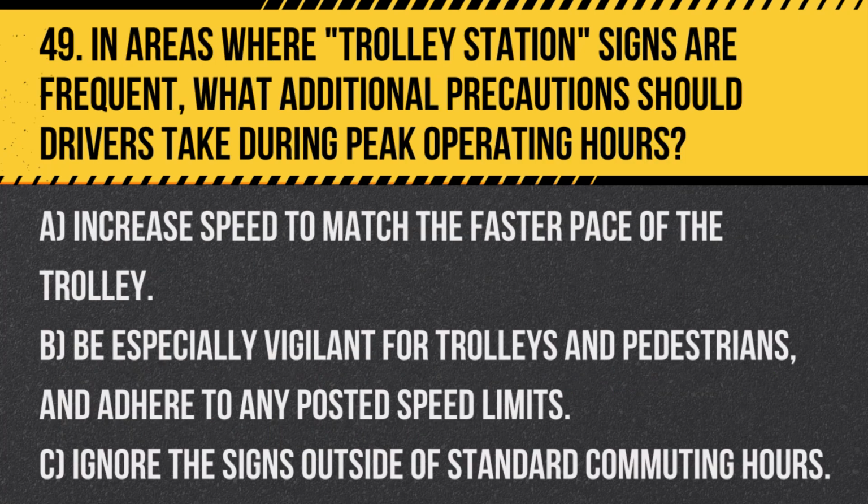Question 49. In areas where trolley station signs are frequent, what additional precautions should drivers take during peak operating hours? A. Increase speed to match the faster pace of the trolley. B. Be especially vigilant for trolleys and pedestrians and adhere to any posted speed limits.